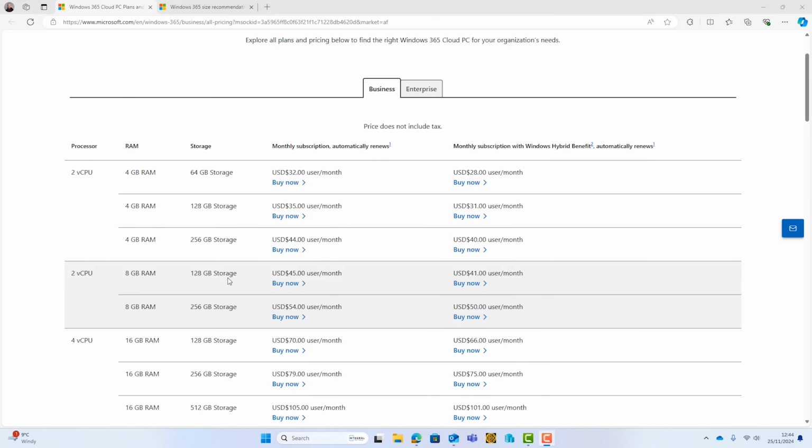Now let's just talk a little bit more about pricing. Let's look at this device here. It's got 2 vCPUs, 8 gig of RAM, 128 gig hard drive. It's $45 per user per month. Now you might look at this and think, if I pay $45 per month for 2 years, that comes to over $1,000. Why wouldn't I just buy a physical laptop for this contractor? Now, if you're buying purely on cost, then that is a good argument. With Windows 365, you have to make the decision based on other factors other than cost.